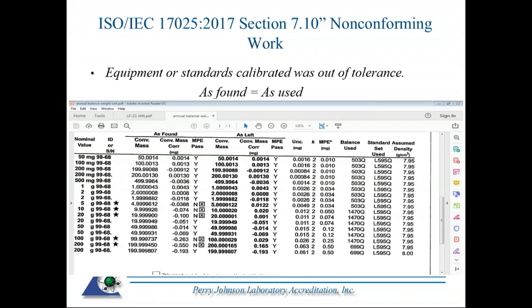On a side note, as found failures are something that should be caught actually, if you recall, in the purchasing procedure, or externally provided products and services as it is now referred to in the 2017 version. When these items come in, you're supposed to inspect them. With a calibration, that is the actual report. So when those reports come in, those as found failures should be subjected to our topic of today, 710, non-conforming calibration or testing work being followed.